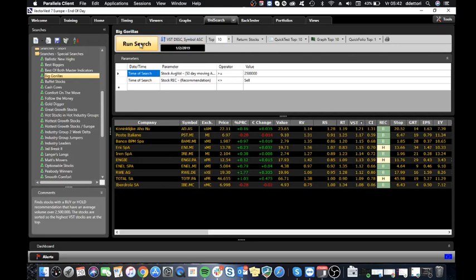Big Gorillas. Find stocks with a buy or a hold recommendation that have an average volume over 2.5 million. The stocks are sorted so the highest VST stocks are at the top.